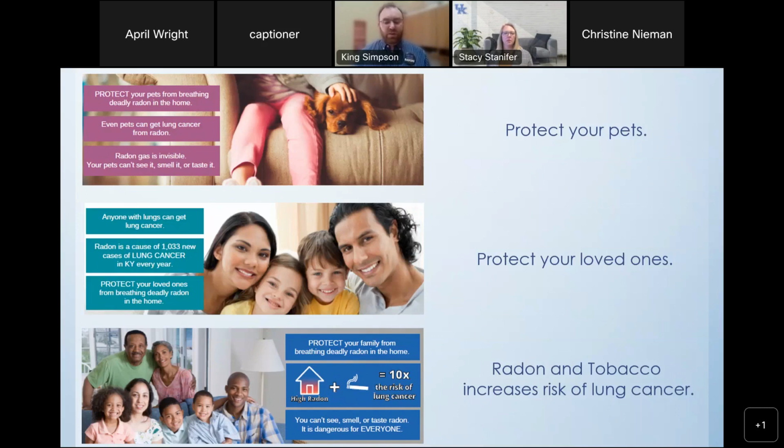The bookmarks also have a QR code that takes the patron to a flyer and provides a phone number to call if they need more information. But the fronts are all different, you see that. So we have one that focuses on pets, one that focuses on family and loved ones, and then one that talks about the synergistic effects of high radon levels and smoking exposure. So these were all actually ideas that when we met with our citizen scientists, they helped us come up with. So this was a true community effort.